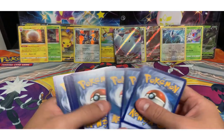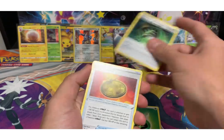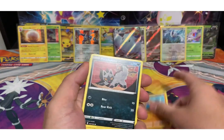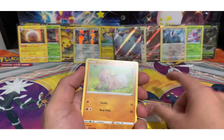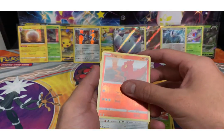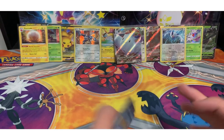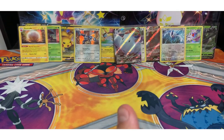Whew. 2, 3, 4. And here we go. Energy, Aromatic Energy, Heroes Metal, Hitmontop, Puchiana, Voltorb, Rockruff, Taillow, Yanma, Slugma, and 8. Fortress. Oh. Oh, well. These are pretty good pulls, y'all.